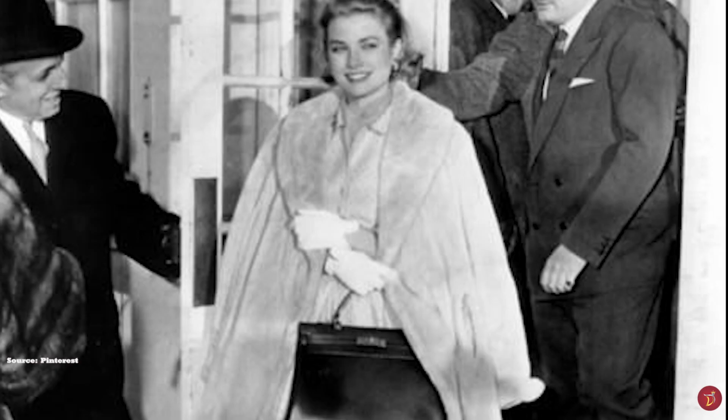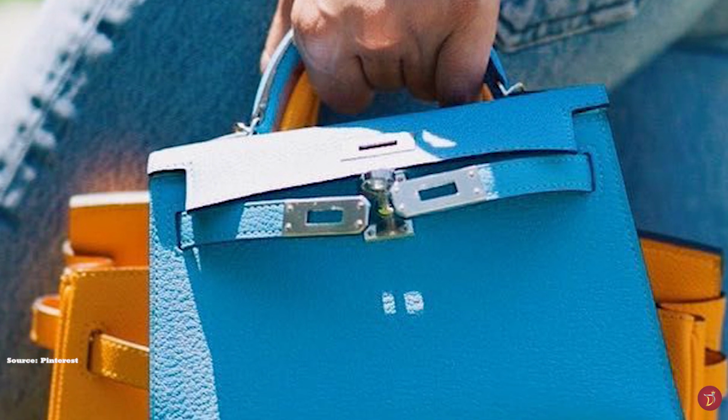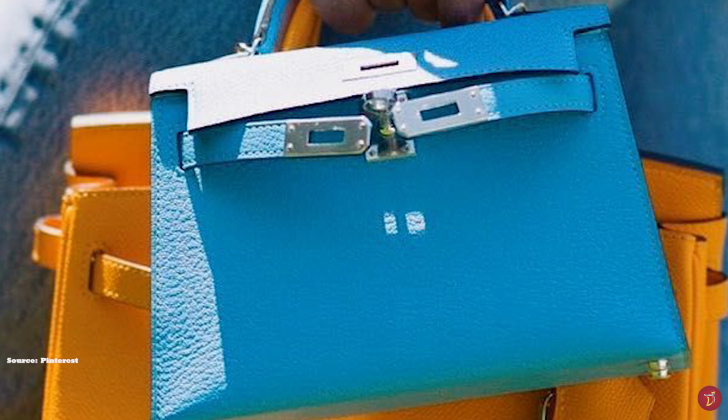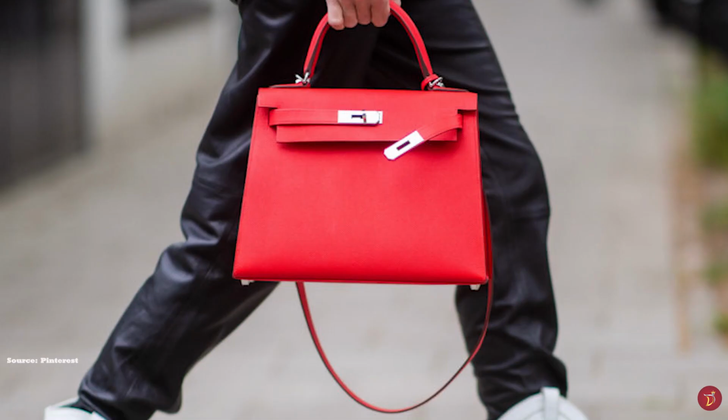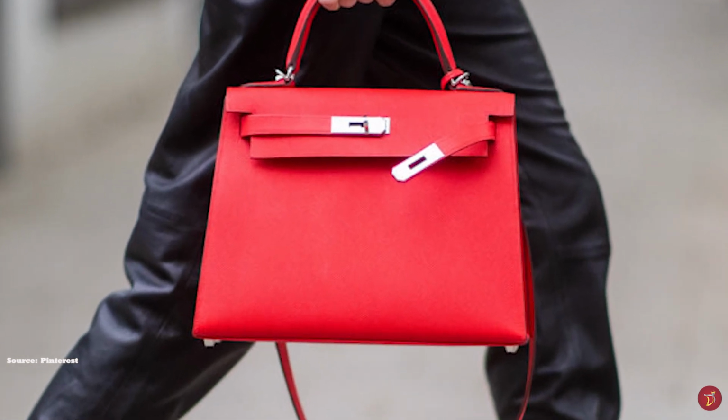Grace Kelly was born in 1929 in Philadelphia. Kelly dreamt of Hollywood and a career in acting. Growing up, Grace was very passionate about fashion and was a woman well known for her glamour during her time. Some of her notable films include Rear Window, 14 Hours, and The Country Girl, which she won the Best Actress Oscar for.